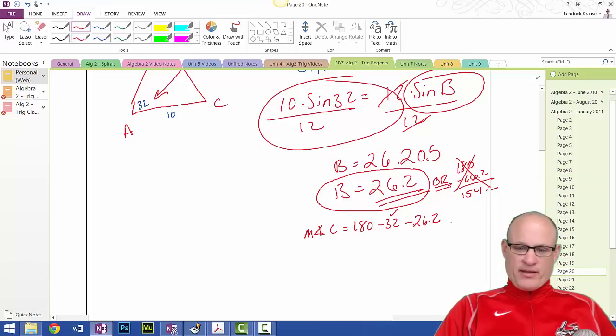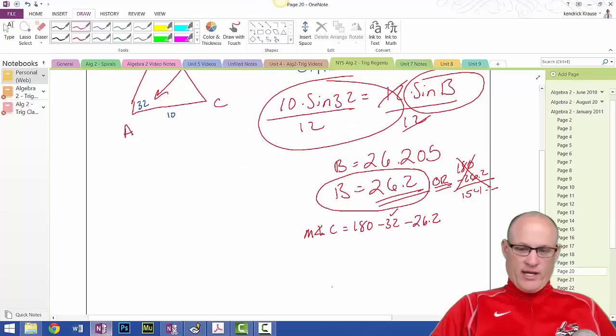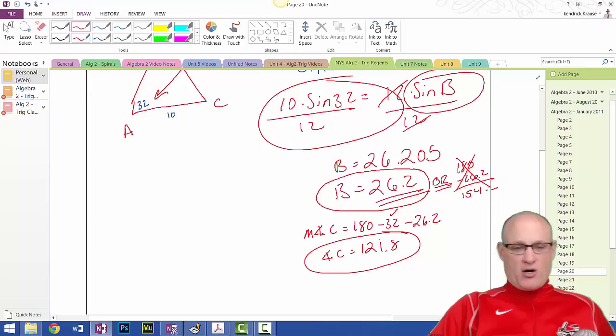That law of sines is a pain in the neck. So if I take 180 and I subtract off this answer minus 32. Actually, I really shouldn't be subtracting off that because it said to the nearest tenth. Enter 121.8. So angle C equals 121.8. Well, now I can find side C. Wow, that's a lot of work for this problem.